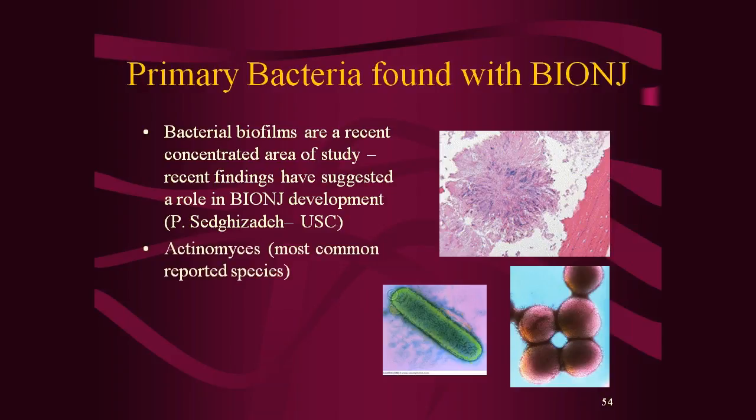Actinomyces was the most commonly reported species that we saw in a lot of these, and that's what this is right here. You can kind of see that's the actino next to bone over here. But there have certainly been other bacteria involved in there as well. And as those studies became more sophisticated, they found multiple species in there that are causing problems. Most of them are ones that we have inside the mouth. Obviously, they're normal oral flora. But there are some that show up a little bit more than others.